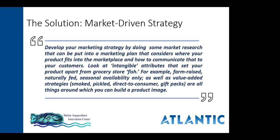So the surveys and tools that we'll be talking about today that we've developed with MAIC really help project unmet consumer demand, again, specifically for domestic farm-raised seafood. They can inform the development of seafood markets at regional, sub-regional, and state levels, and allow for marketing of specific types of seafood to certain demographics.